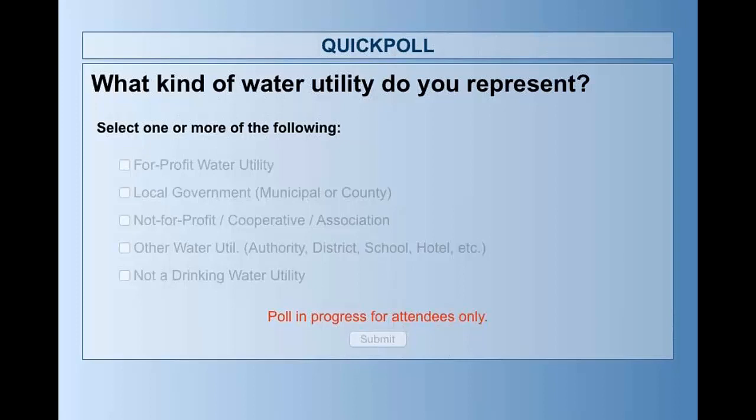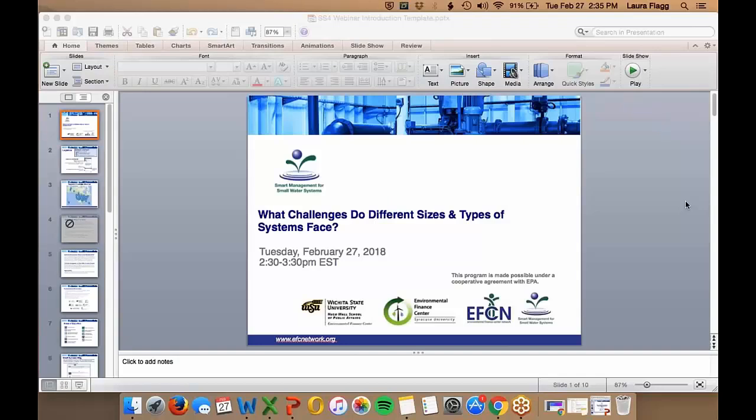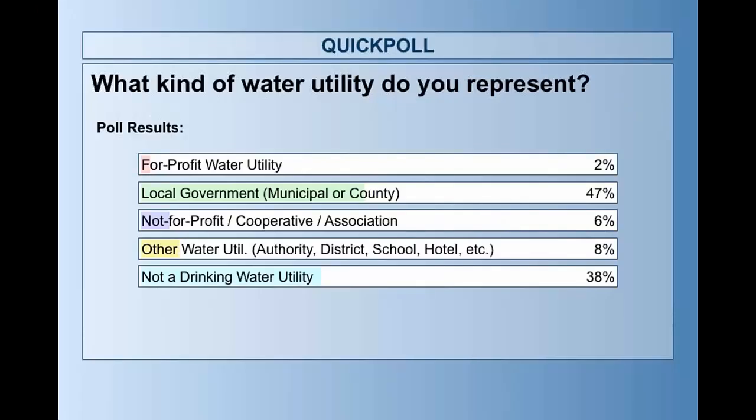Getting ready to close this poll in 3, 2, 1. As you can see from our attendees that are part of a water system, the majority of attendees represent a local government, either municipal or county level.